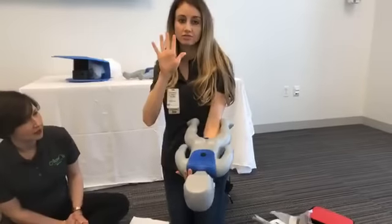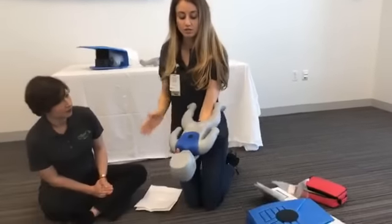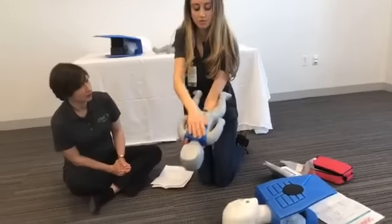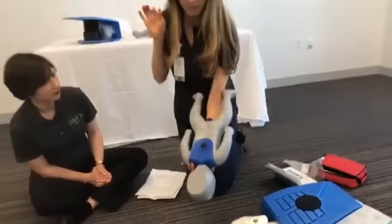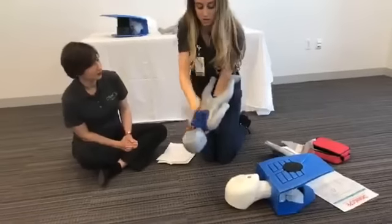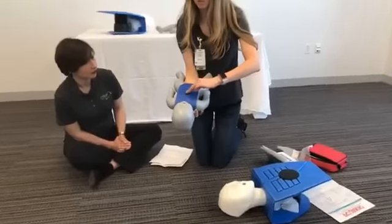And what you're going to do is 5 back slaps and then 5 chest thrusts. So it's going to look like this. Right in between their shoulder blades, which is kind of outlined here, you're going to take the palm of your hand and do 5 slaps. So 1, 2, 3, 4, 5. Turn them over, and then 5 chest thrusts.